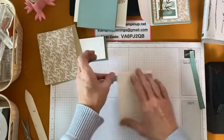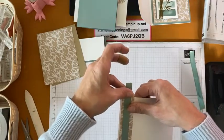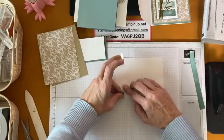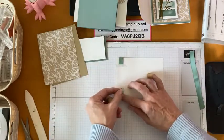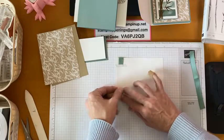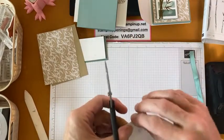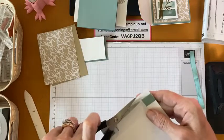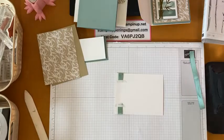I do typically, after I do one side, like to flip it back over and just make sure I've got it centered where I want it before I tape the other end down. There we go. Looks like I've got a little bit extra here on this end, so I'm just going to push that up and trim it off there. Okay.